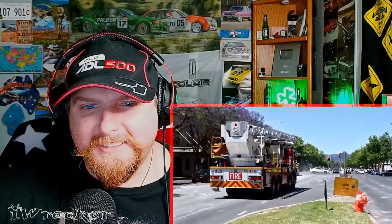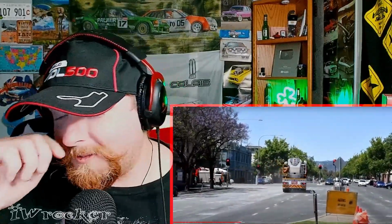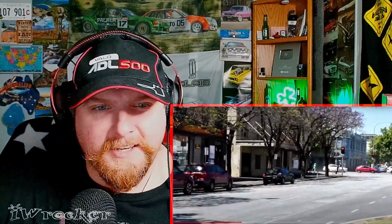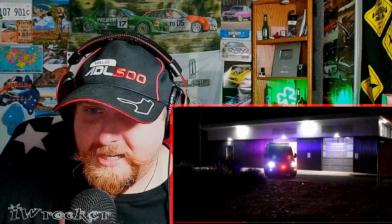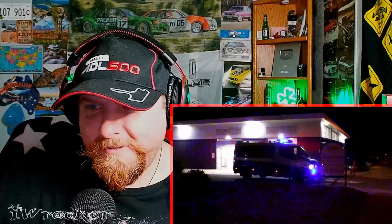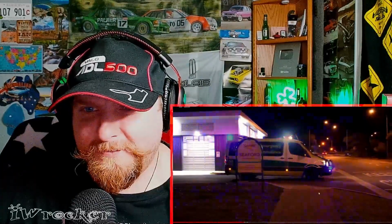Wow. It said SA Metropolitan Fire. Look at the hills in the background. That's cool. South Australia always seems interesting to me. It really does. Adelaide seems really cool. It seems like it's slept on, like it's not nearly as big as Melbourne and Sydney and even Brisbane and Perth. I feel like it should be talked about more. Yeah, Adelaide and South Australia look pretty cool though.